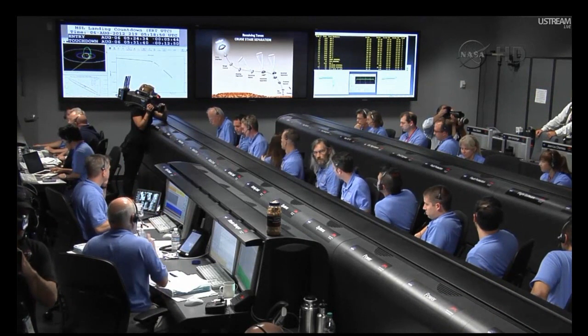We're just under 6 minutes to entry. We're continuing to wait for entry interface. The spacecraft is continuing to send heartbeat tones, telling us that everything is okay and there's nothing significant to report. This is as expected. It should be quiet for a little while, at least.